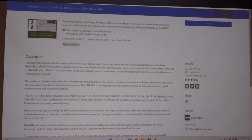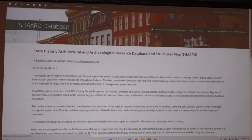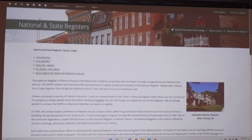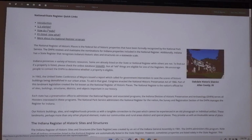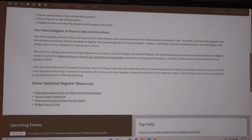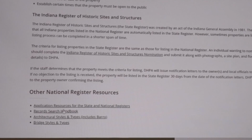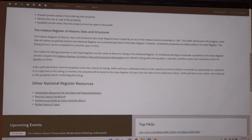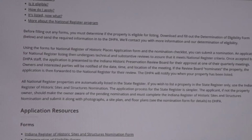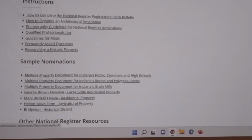And also on this page, nope. Find help for owners, state and national register. They have, so there's a handbook. There is. How do I apply? More instructions. There, that's what I was looking for. Sample nominations. So these are good examples. These are examples that they think they did a good job, and they tried to do a variety of different ones. That's a residential property, things like that.